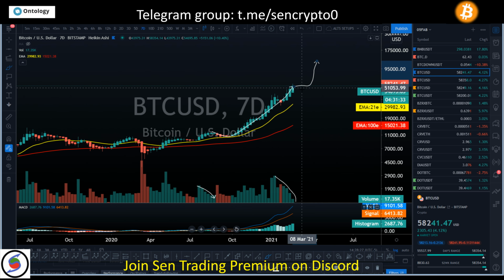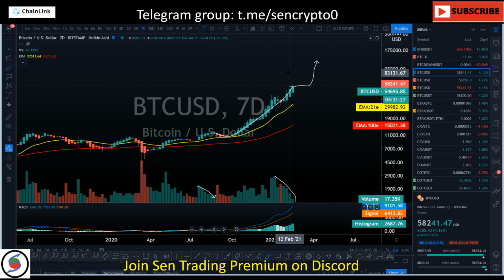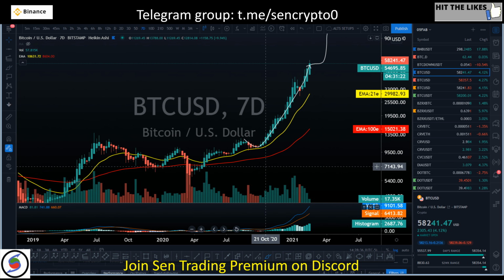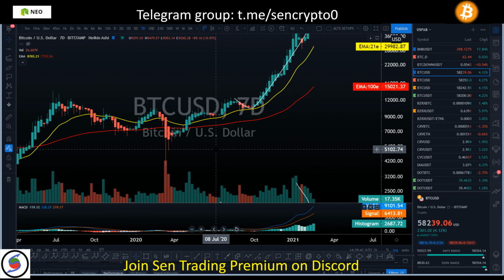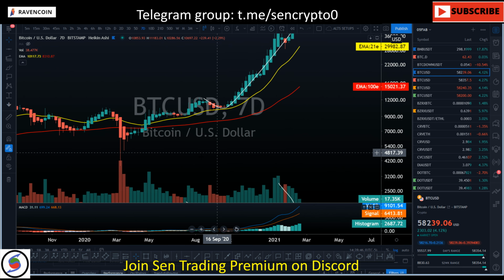That's also possible. But what I'm saying is that dropping straight down just because we're getting low volume while price is increasing, I don't think it is a good setup to anticipate, just in case some of the bears start to talk about low volume and all of that good stuff.